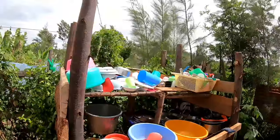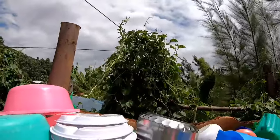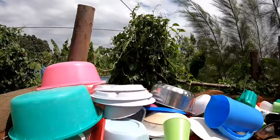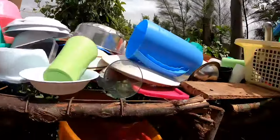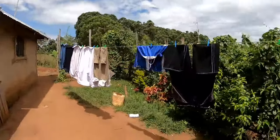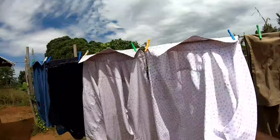But right now, you can see my utensils are smiling. How can I explain to you guys? You can see everything is smiling here. Let me push them towards the shed. Yeah, just like that. Everything is smiling here, guys. The utensils sun drying, the clothes are smiling. These are John's clothes. Yeah, you can see they're sun drying my husband's clothes.